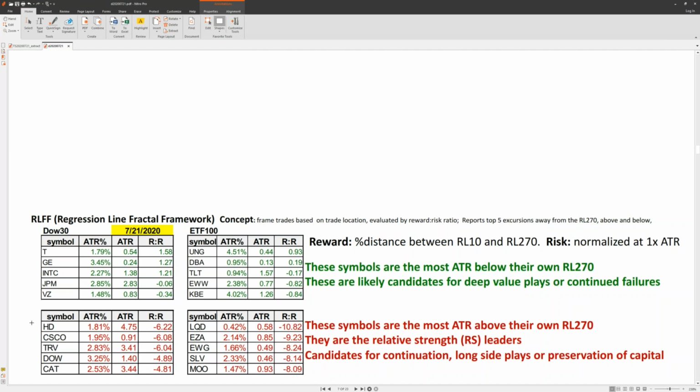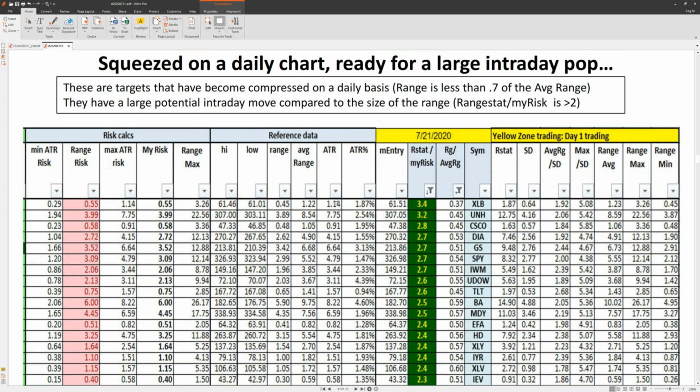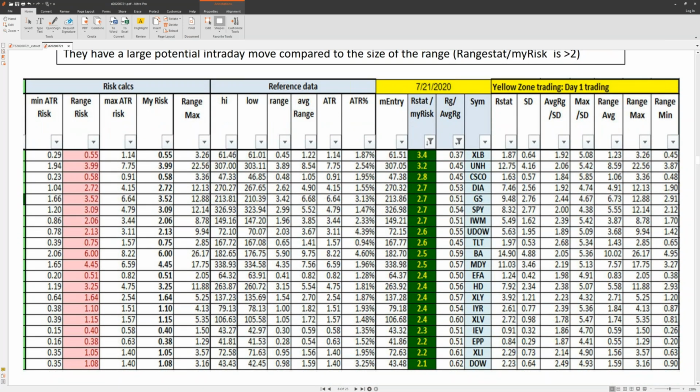Nothing really jumps out at me, except, you know, Home Depot's kind of been looking pretty good. I sort of like Intel for some reason. I like that. Plenty to choose from here on the one day daily squeezes. There you go, right there, right in the middle.